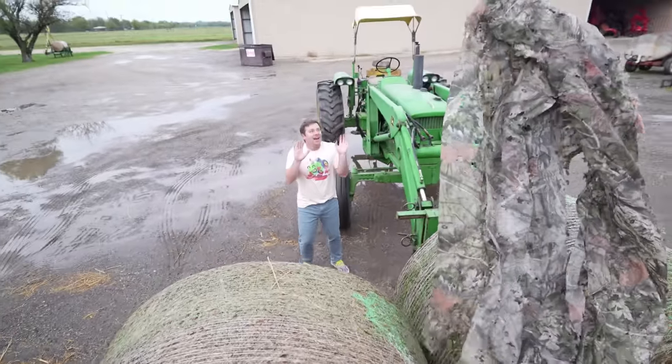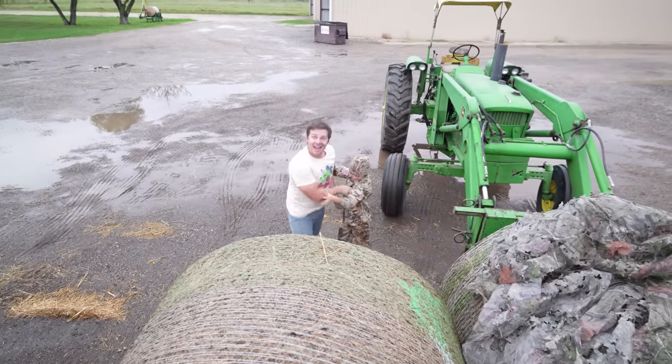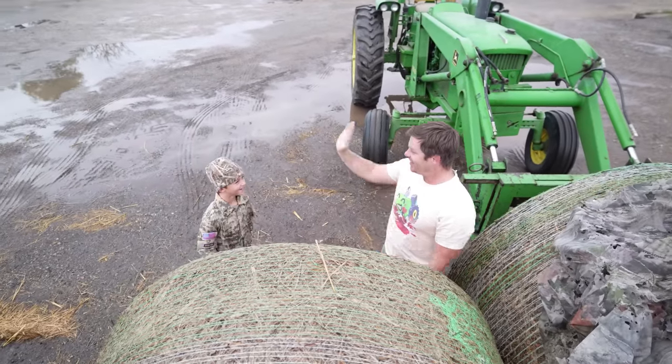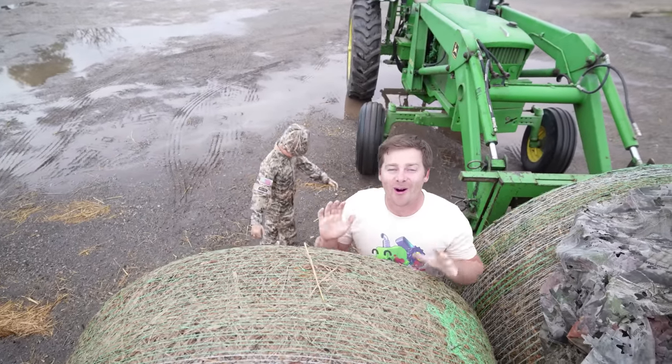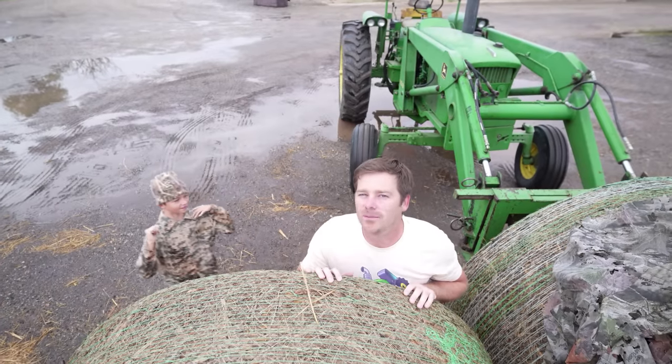Oh, there he is! Wow! Good job! I didn't even see him hiding in all this camo in the hay bales. Great job! I think you are ready for the big leagues, but you know what? What? We have one more duty.